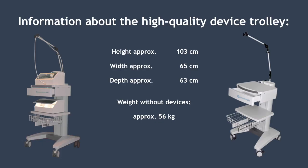Here you can see the perfect overall package for an optimal pulsation massage, our Pneumatron Comfort. In the practical device trolley, there is room for both devices and you can stow all the accessories. They are also mobile, so you can work in different practice rooms. The tube mount is designed for the treatment hoses in such a way that they do not lie on the patient and are always ready for use. Compared to purchasing everything individually, you can thus save a lot of money.